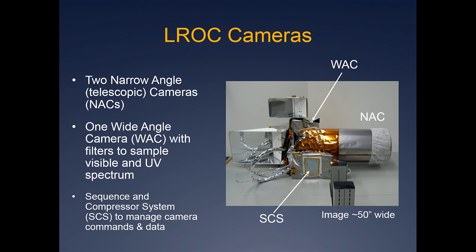We also have the wide-angle camera. And the wide-angle camera, as I mentioned before, has a series of filters where we can sample the visible spectrum and part of the UV spectrum. And that's to help us understand the chemical nuances of the materials on the moon.